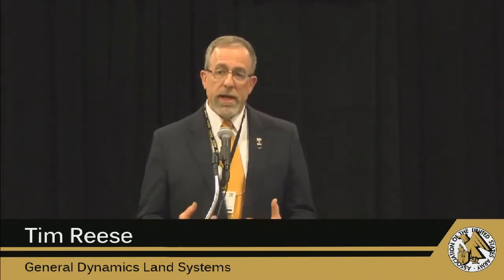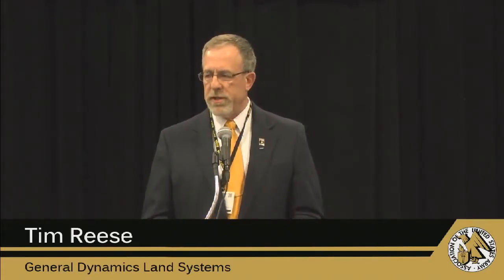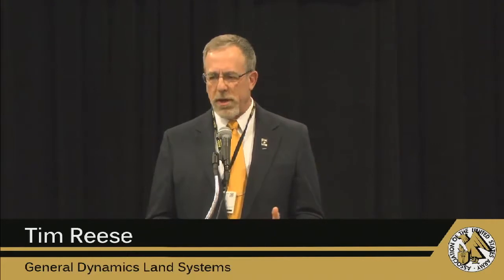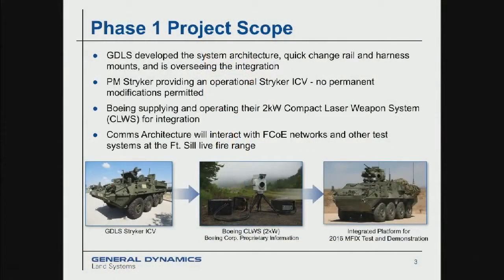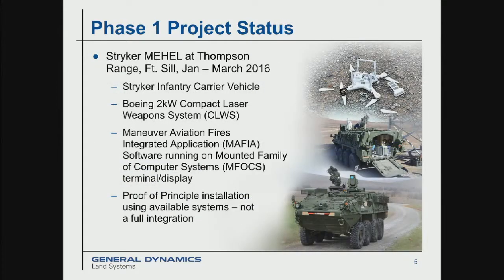And we're also linked into the Army's new battle command system for air and missile defense that has the unfortunate acronym of MAFIA, which stands for Maneuver Aviation Fires Integrated Architecture, or MAFIA for short. And you can see there in the bottom right what our demonstrator vehicle looks like out there on the range at Fort Sill. And here are a few pictures taken in the last couple of weeks out there on the range.